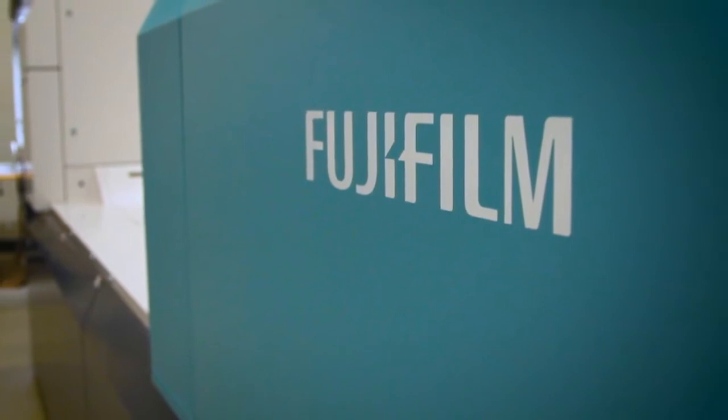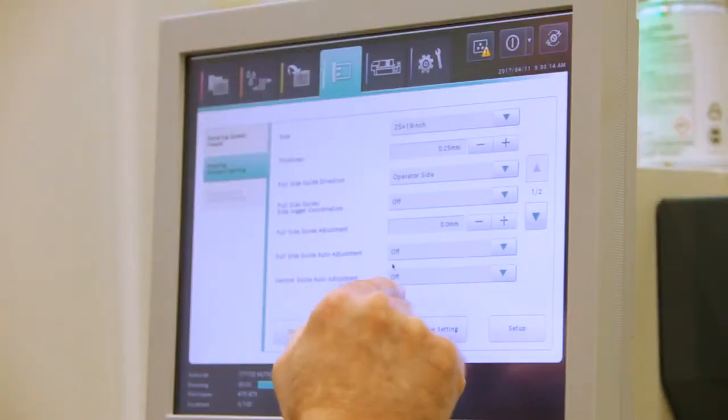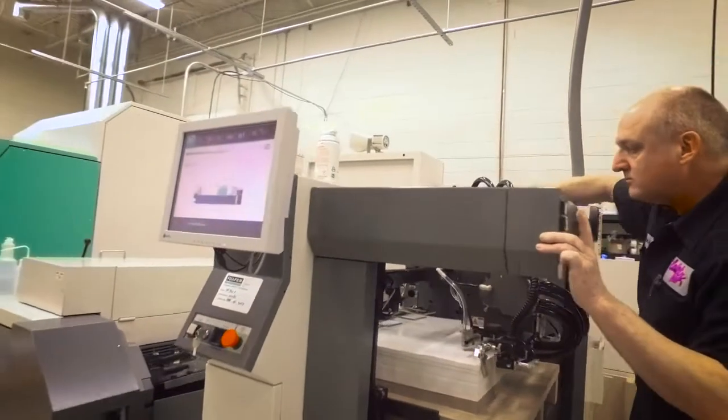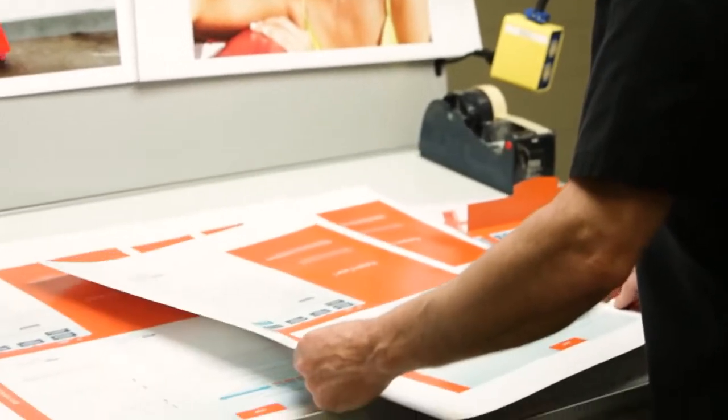Ease of use goes from maintenance all the way through the ease of the interface. I'm basically loading paper. Everything is pretty much set and go because it just keeps running and running. That's just a better way to produce our work. So that's why the J-Press is such a great fit for us.